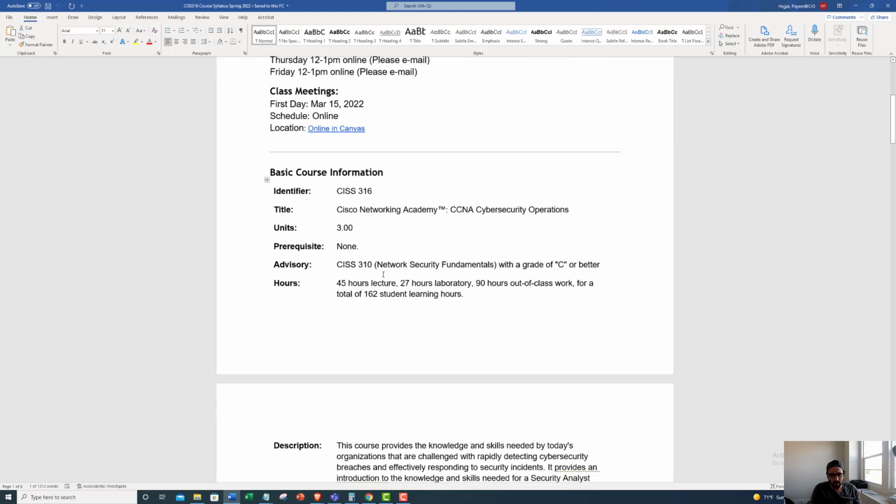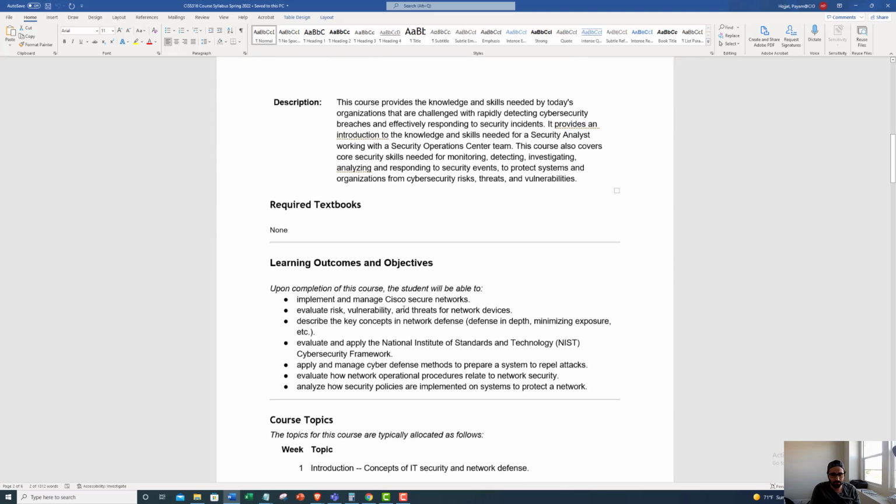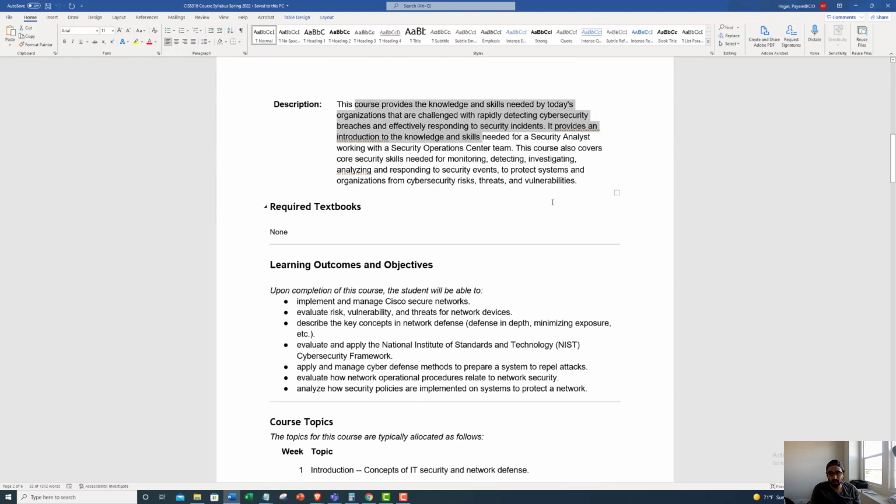All right. Advisory to this class. This is a 3-unit course. Advisory is 310. All right. So the description of this course: it provides the knowledge and skills needed by today's organizations that are challenged with rapidly detecting cybersecurity breaches and effectively responding to security incidents. It provides an introduction to the knowledge and skills needed for a security analyst working with a security operations team. This course also covers core security skills needed for monitoring, detecting, investigating, analyzing, and responding to security events to protect systems and organizations from cybersecurity risks, threats, and vulnerabilities.